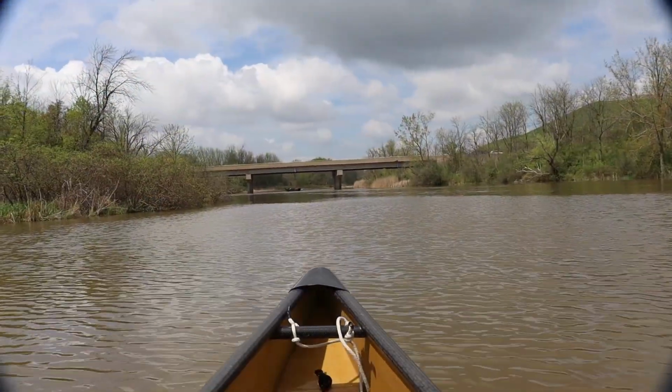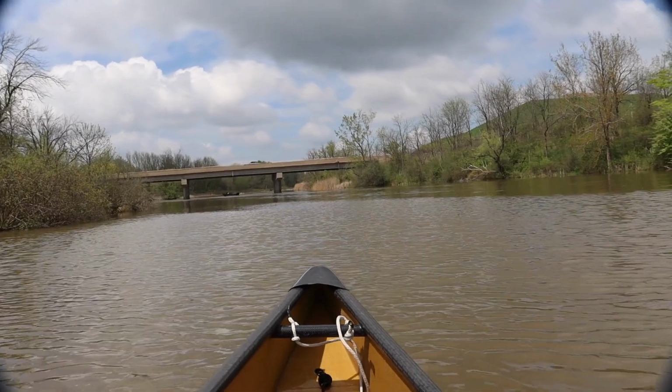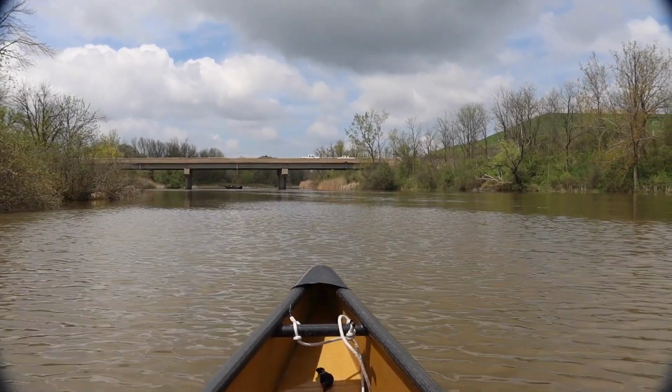So coming up ahead is the Woodlawn Bridge. So you can see there's vehicle access to that.